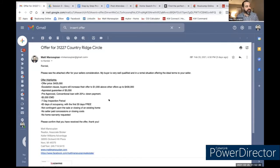Exactly, especially because they're going to open it up here. They're going to open it on their phone, right? Doesn't mean they're not going to review the offer, but it's important to give them the highlights here.